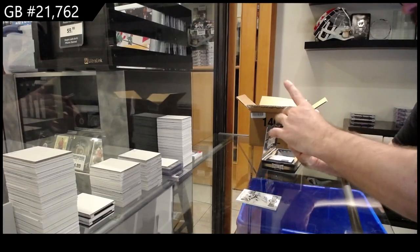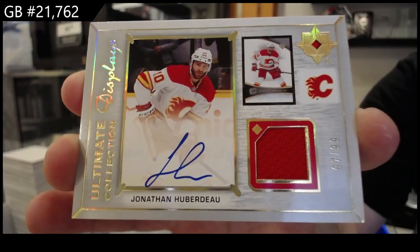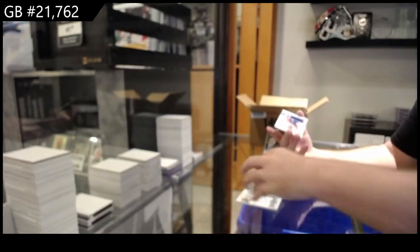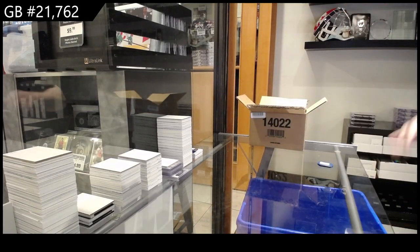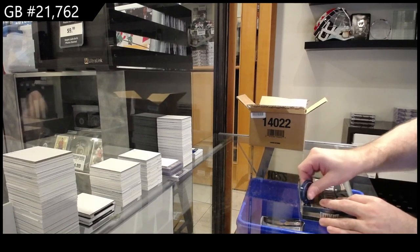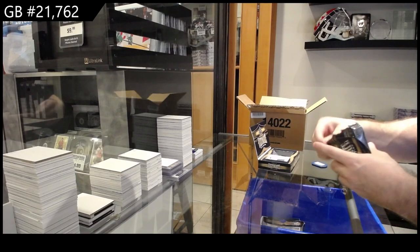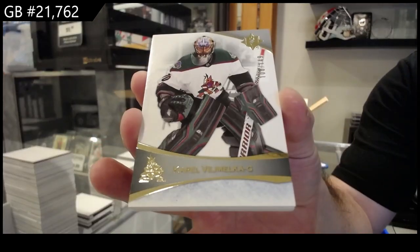We've got an Ultimate Displays jersey auto to 99 of Huberto. To 99, Huberto. And we got a 799 Holmstrom for the Islanders jersey. We've got a 149 Vejmelka for the Coyotes.